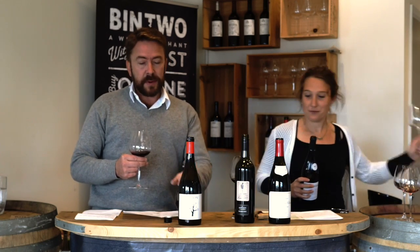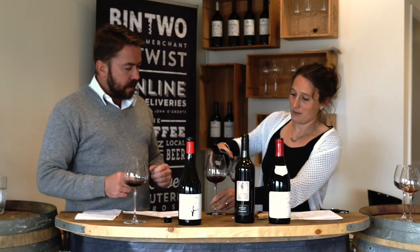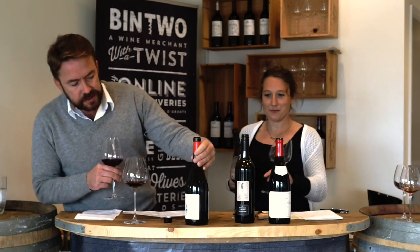For people who love Spanish reds but are stuck in a bit of a rut with maybe always going for a Rioja, this would be a nice way of stretching out a wine that's not going to disappoint you, but maybe break you out of any habits that you've got just by going to the same region. And it looks pretty, doesn't it?